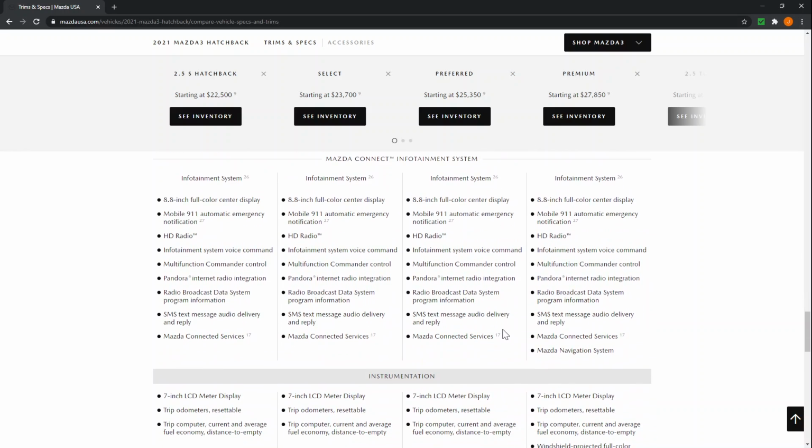Infotainment system, across the board, you're going to get that 8.8-inch full color center display, which just looks great, makes it look super upscale, super nice looking display. All come with the Mazda Connected Services, just kind of a telematics service, which allows you to access certain components of your car from an app on your phone, essentially.